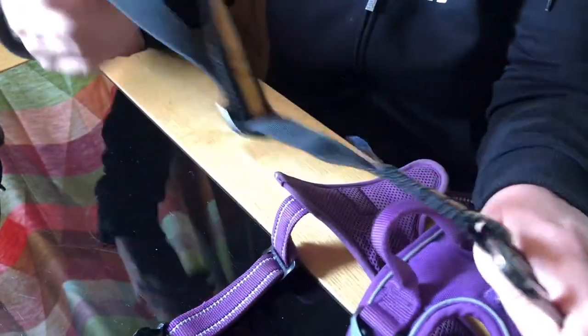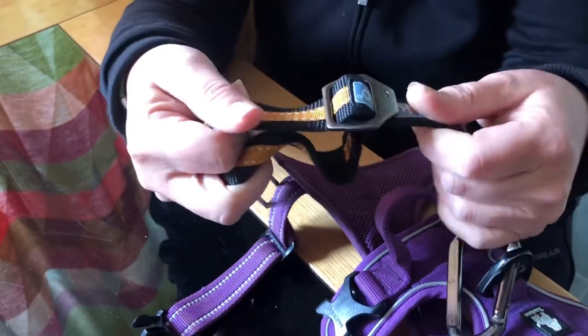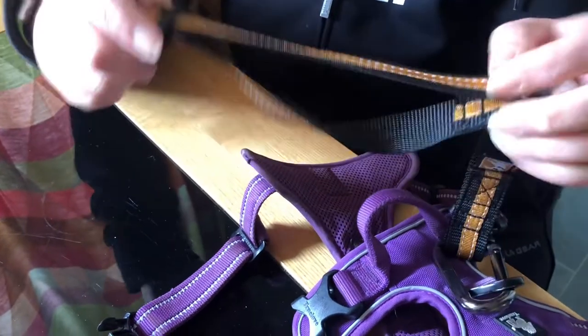So it clips like that. And then that goes in your seatbelt and you adjust. But this cost me £8. But it is absolutely brilliant.